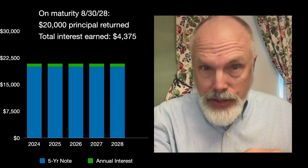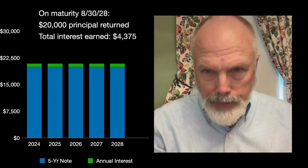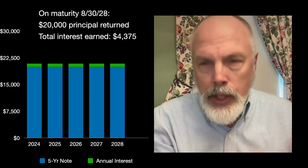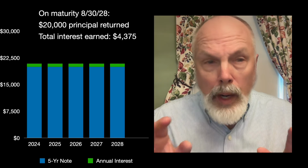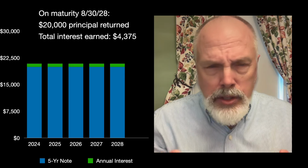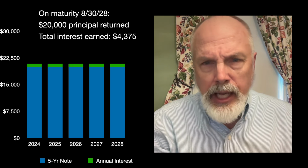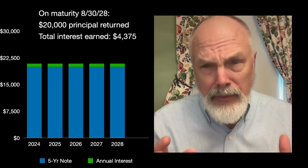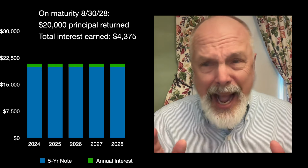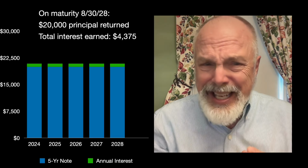Now, but the interest is not compounded into the principal. It's paid out as cash twice a year back into the IRA's cash fund. What will $20,000 be worth in 2028? Well, just looking at a simple inflation calculator, it'll have a future value of about $17,677. So how good a return is this note?